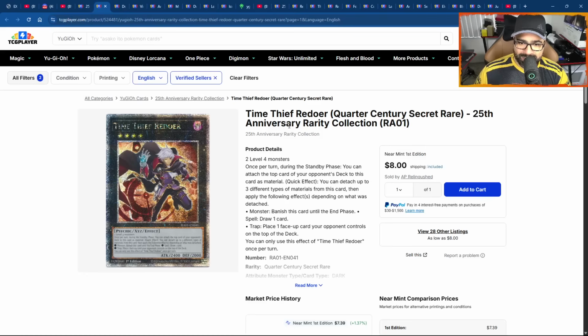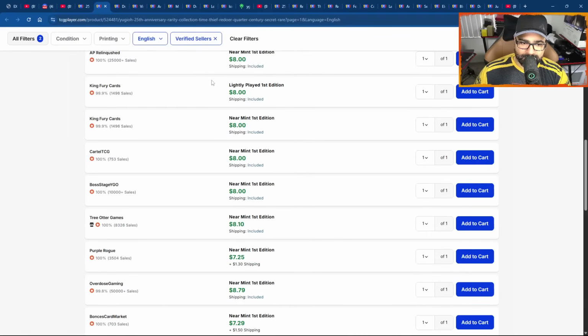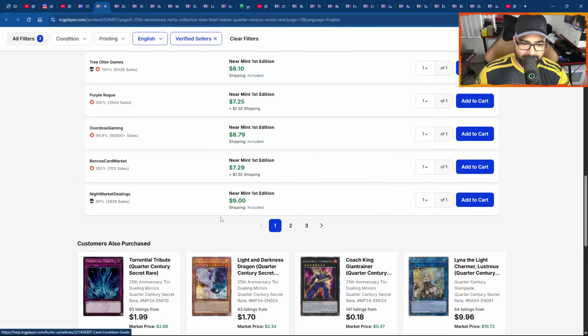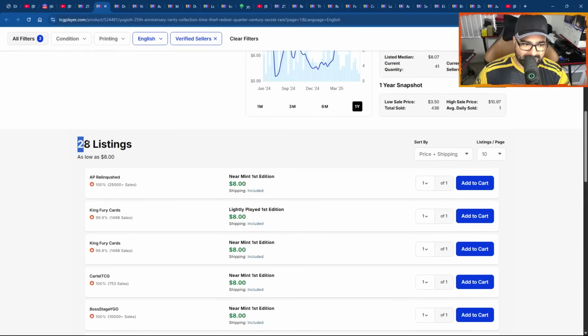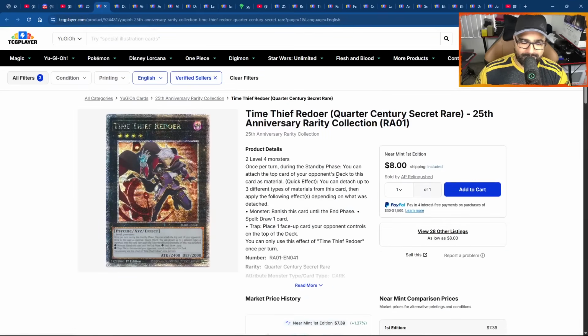Look, Time Thief Redoer. This card used to be 550s, spiking up to 782s, and here we are. It's an $8 card, a couple one-ofs, and it's 9s and eventually double digits. So 28 listings. Volume is consistent here, and no one's looking at this card. But Redoer is broken. It's just a generic rank 4 that is broken. I play this in Odeon, and when I slap this on with a trap, one of them traps under it, it's just insane. You know, being able to place one face-up card your opponent controls on the top of the deck, that's wild, guys. So, yeah, it's $8.